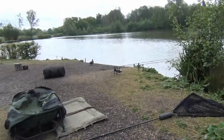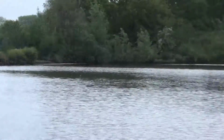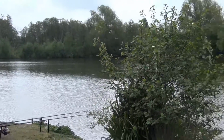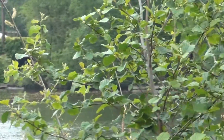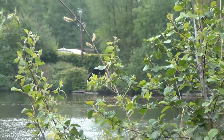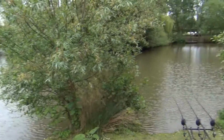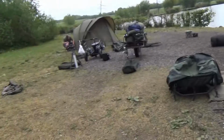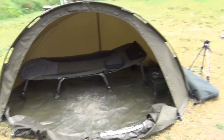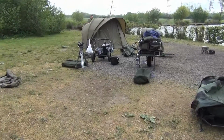We've already seen a 45 pound cat come out down the bottom from the lad on the end peg there, and then down by Cat Corner, which is the opposite end of the lake there. I think the lad who's fishing there has either lost one or had one, but they've both been here from last night. So yeah, not a busy lake at the moment, which is good. Put a bit of bait out, but just going to concentrate on getting everything set up, and hopefully we'll join you a bit later on with some fish.